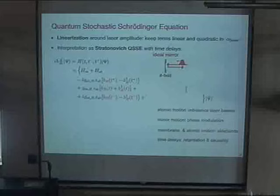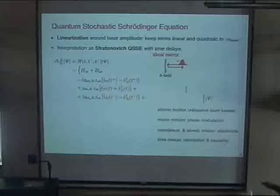Now, what about the mirror down here? You can see the motion of the mirror will couple not to these things up here with these minus signs, but to the one with the plus. They are coupled to the phase, because they simply shift the phase around here. And of course, there's another term down here, which is, again, the atoms.